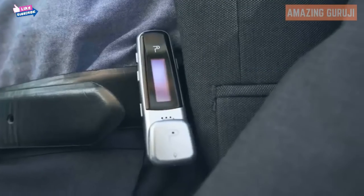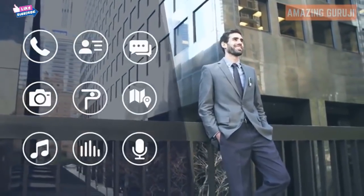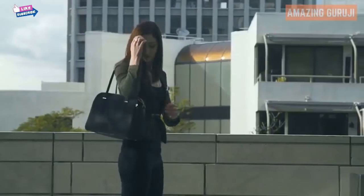There is no other device like this. Calls, text, camera, GPS, music, and voice activation. Do everything you can do on your phone without ever touching it.